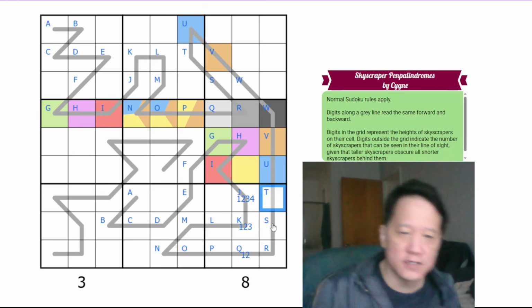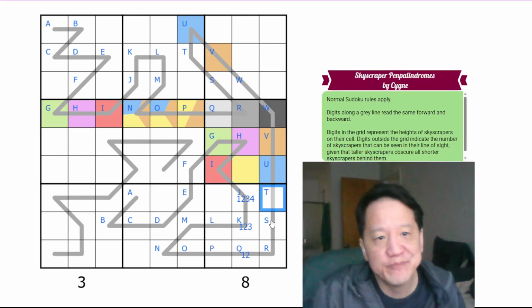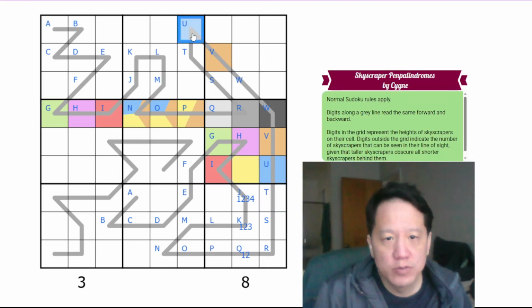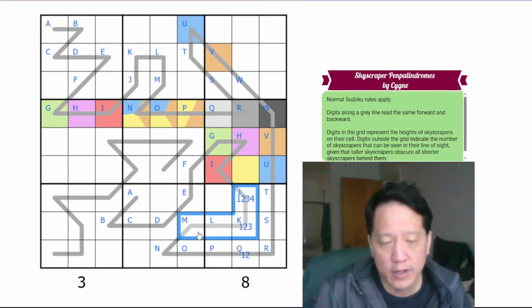Okay, we have T, S, R, J, K, Q, and L and P. Interesting. Blue is U. N matches that. O matches that. So N has to be U, T, or some other cell. N cannot be K, L, J, or M.